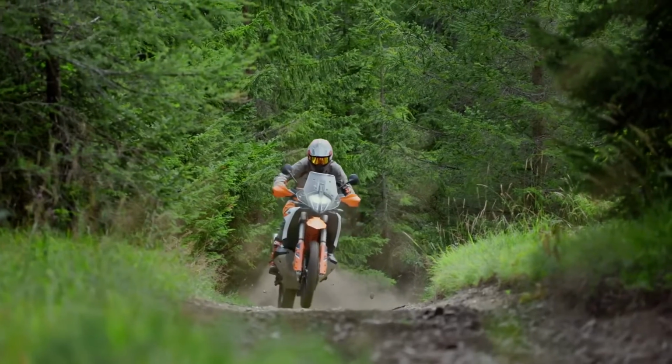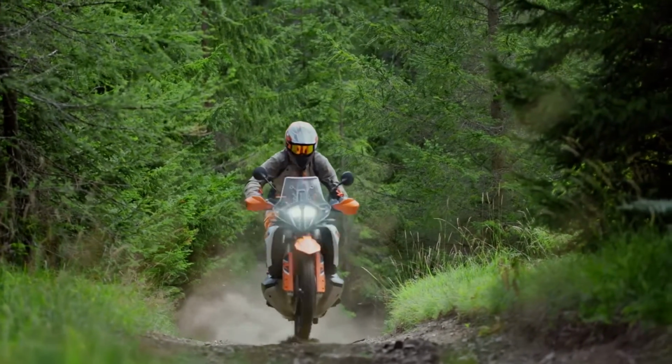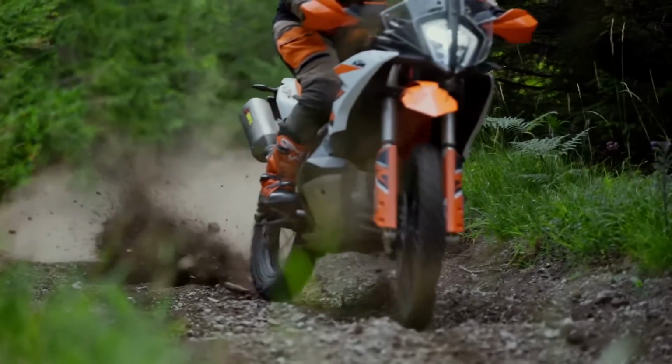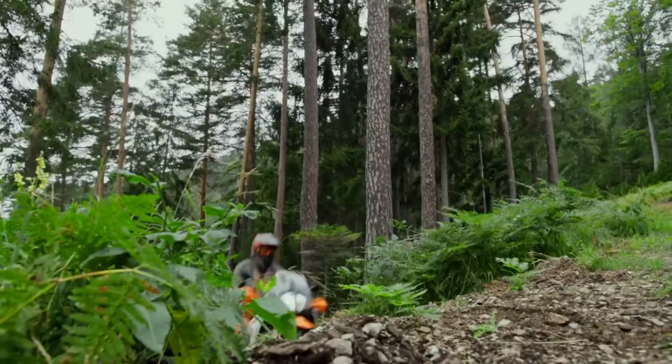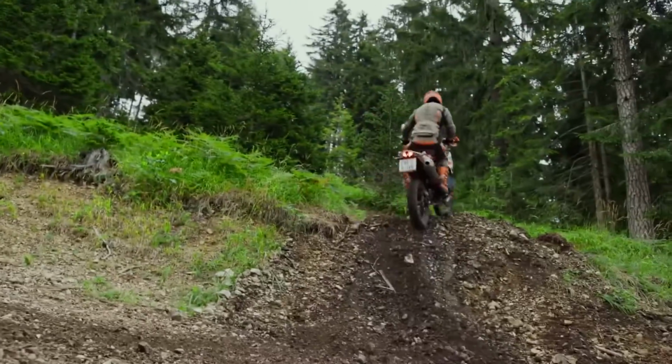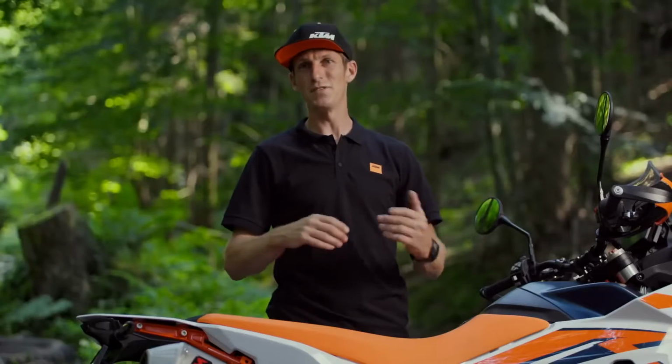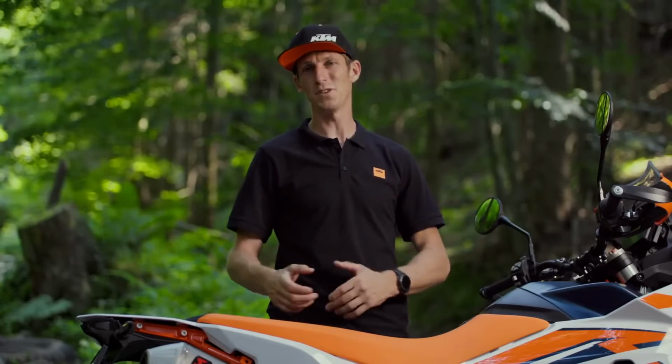Rally mode is awesome. It allows you to adjust the amount of traction control help you have on the fly as your conditions are changing, as your experience is changing, as your trail is changing. And that allows you to get the amount of assistance you need in a really nice way. So it's never distracting from the ride experience, it's only adding to it.